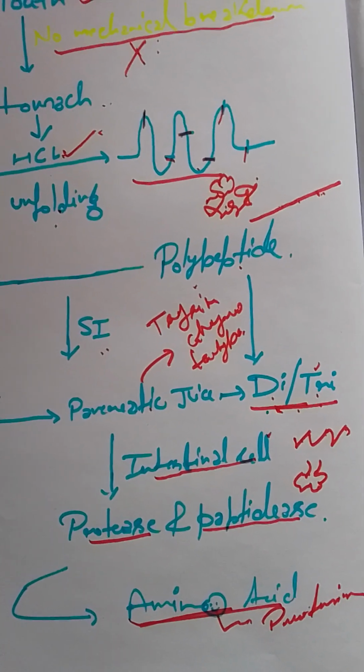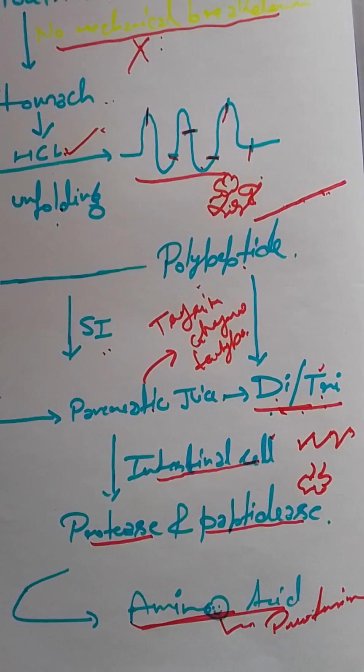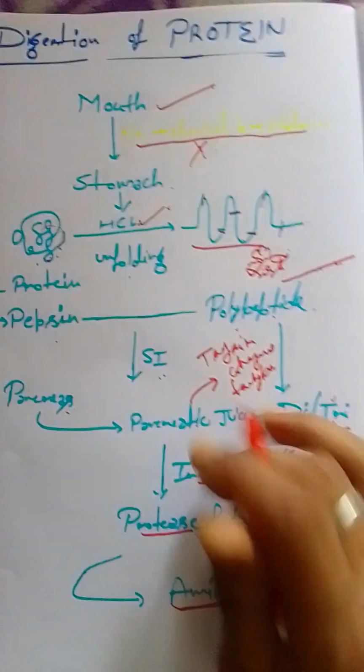And our cells know very well how to work, and how to keep and maintain the metabolism of our body. So that's the digestion of protein.